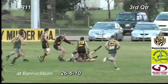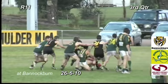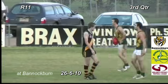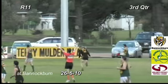Comes back inside 50 for Bannockburn. Ooh, the umpire's letting it continue on. There could have been nearly a holding the ball against Werribee Centrals, but he says play on. Just ball it up. Now he's resultant free kick inside defensive 50. He goes and plays on now.